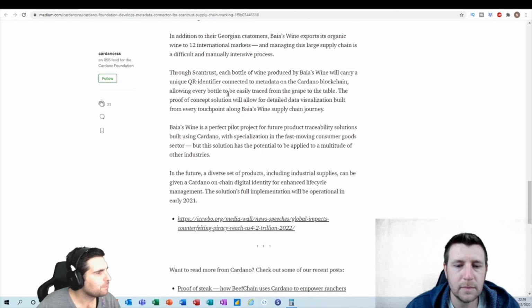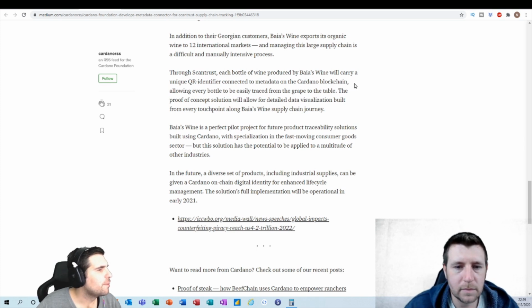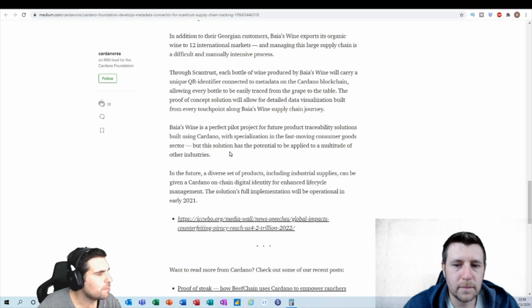So through Scantrust, each bottle of wine produced by the wine manufacturer here will carry a unique QR code connected to metadata on the Cardano blockchain, allowing every bottle to be easily traced from the grape to the table. The proof of concept solution will allow for detailed data visualization built from every touch point along the supply chain. So wine is a perfect pilot project for future product traceability solutions built using Cardano with specification in the fast-moving consumer goods sector, but this solution has the potential to be applied to a multitude of other industries.